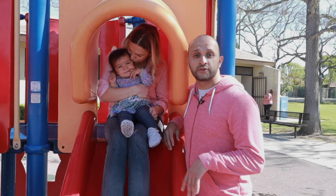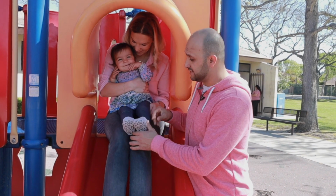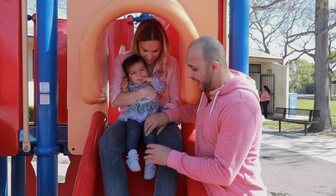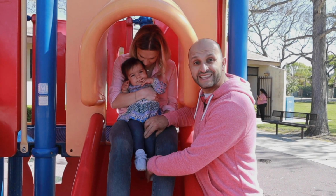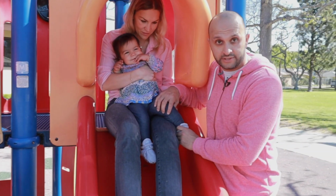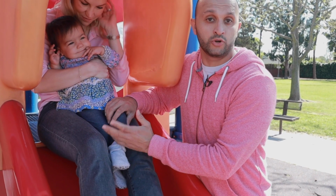So normally when kids go down a slide with their parent or grandparent or nanny, they sometimes go down the slide sitting in the parent's lap, and they put their legs here. And what happens is when the parent goes down, the child's leg can get caught between the slide and the parent's leg, either on the inside or sometimes even on the outside. That leads to a rotational force that can actually break the child's tibia or shin bone.